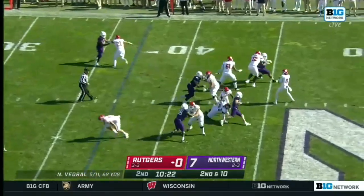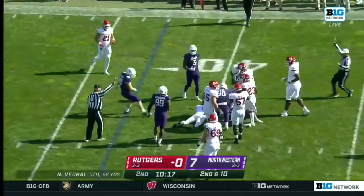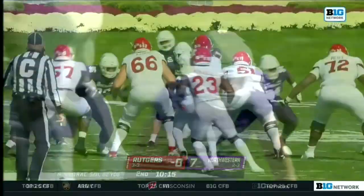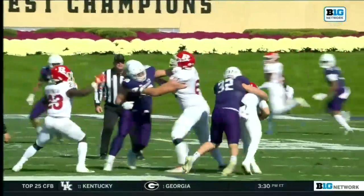And now on 2nd down and 9, Vedral is hit from behind and driven down by Bryce Gallagher. Watch how he doesn't quit, right? Monangai gets on the outside of your screen there.